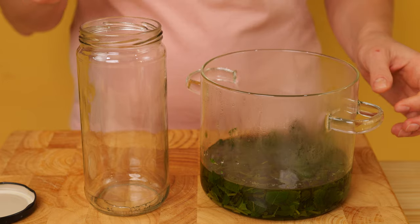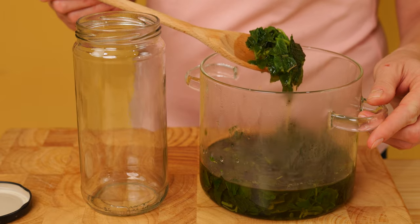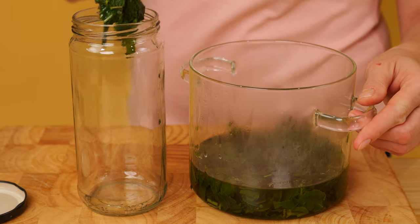Once cool, pour the mixture into a jar and refrigerate for 10 days.